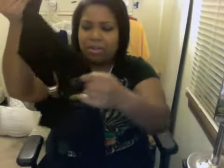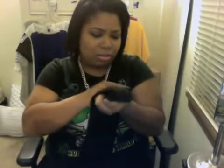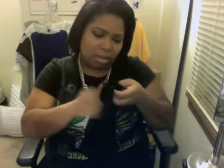Then, I have these pair, these suspender, not suspender, but garter leggings. From Hot Topic. These are extra large. I think. Yeah, large or extra large. They look big, but they're not. My thighs are huge, so. You can take these apart.